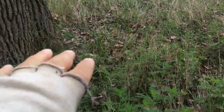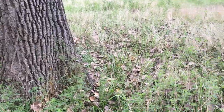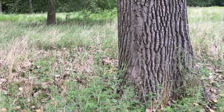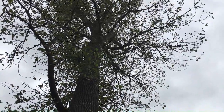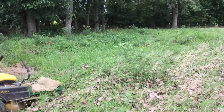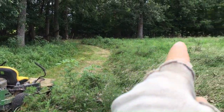The leaves that have fallen off this poplar tree here. Look at all these leaves that have fallen off this big poplar. And look at it. Okay, I can't even look up that high. Oh, I hurt my neck and my back. Okay, get back to work. Gotta cut this path now. I'll clean that up pretty good. Now to work on that section through there.